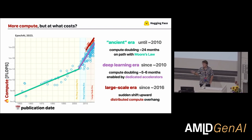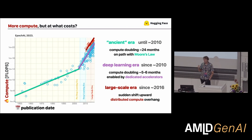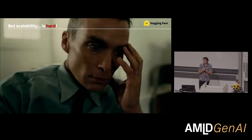And the doubling time is about the same as the main deep learning, but suddenly we shifted upward. And how we did this is because of distributed computing. Essentially, suddenly, and I don't want to say that people didn't do distributed computing in ML before, this is not entirely true, but suddenly we started doing it a lot more. And this unlocked a massive amount of resources, because instead of being limited to one accelerator, suddenly you could use thousands of them. And this is really big.